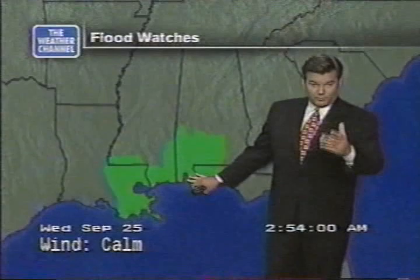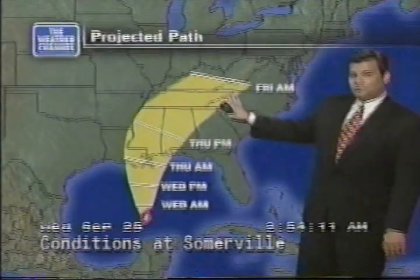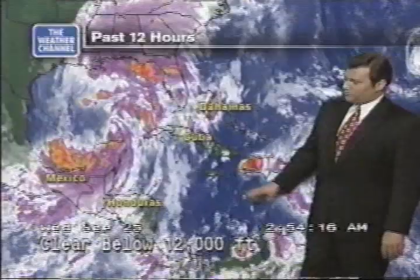Flood watches remain across a big chunk of the southeast. As it approaches, then pushes ashore, it should begin to accelerate and push on, but could be an incredible rain producer. That's indeed the deal there. Still kind of a sprawled out area of low pressure. We have another system that has weakened dramatically in the short term. That's good news, at least.